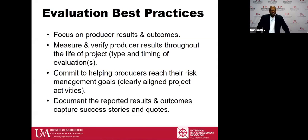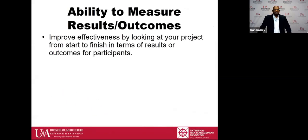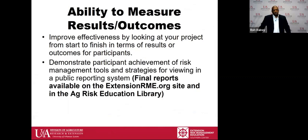And then we just simply want you to document those reported results and outcomes in your quarterly reporting and in your final reporting. And then also along the way, we want you to be intentional as you capture some success stories and quotes. This ability to measure results and outcomes, we believe it will improve the effectiveness of your projects by looking at your project from start to finish in terms of the results or the outcomes that are for the participants. It will allow us to drill down and try to track those back to those specific aspirational goals.